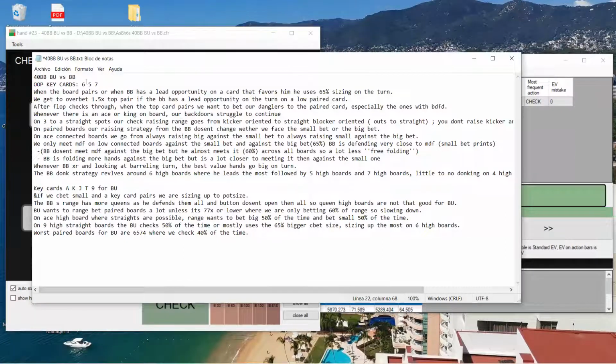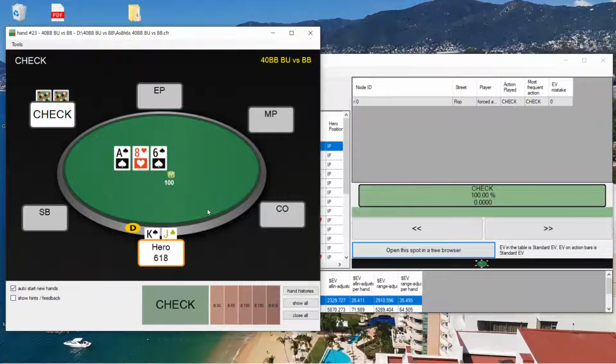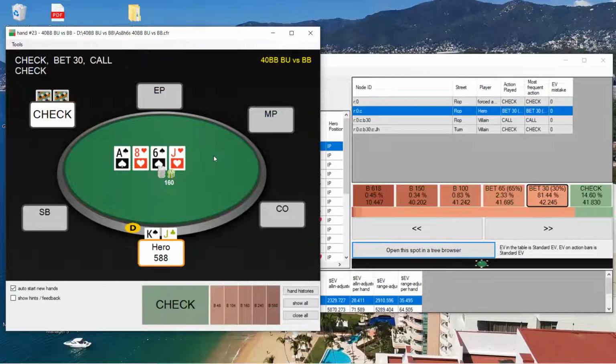What was the last time that you saw a villain check-raising his second pair? Yeah, I mean, I'd mix it in, but you're right. No one, I don't see people doing it. Not a lot. No, I don't see it. Of course, I might fold to it as well.